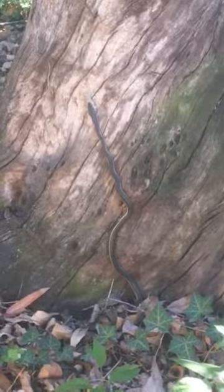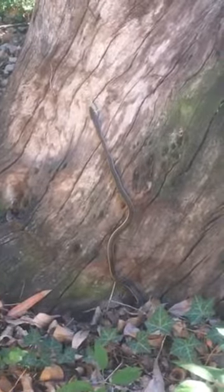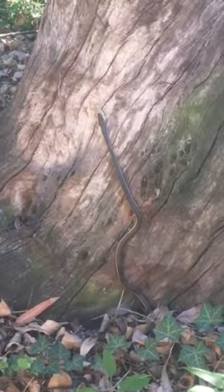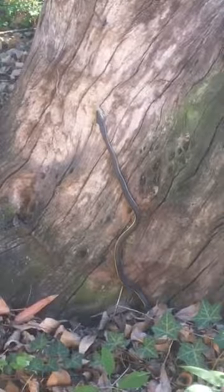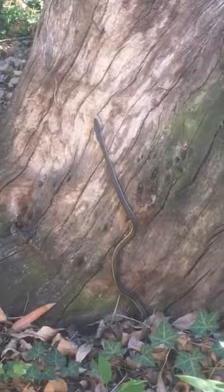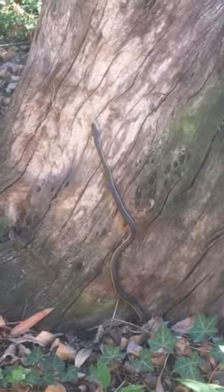Trying to pull him off the tree. This is a stump. This is a tree stump. The legs are still outside. Like, all four legs are still outside. He hasn't been able to swallow them. But he's got, like, most of the body down now.